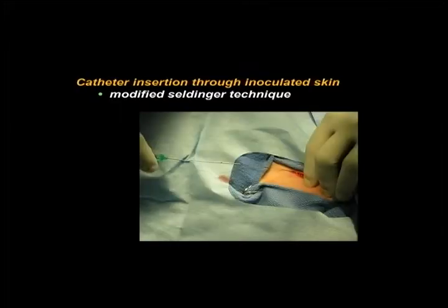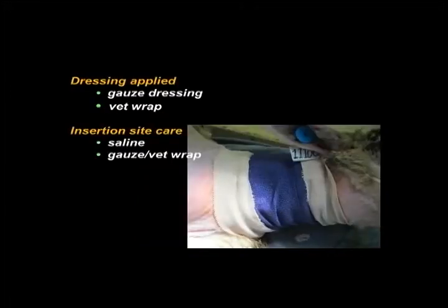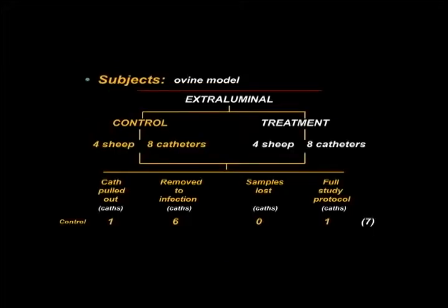The catheters were then inserted through the inoculated skin, and a gauze dressing rather than a chlorhexidine foam disc and vet wrap were applied. Insertion site care was done with saline and gauze and vet wrap.